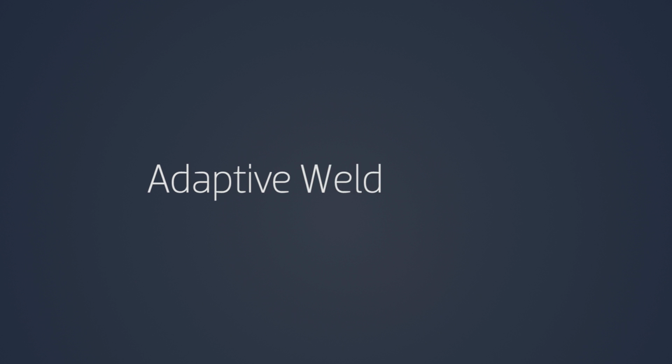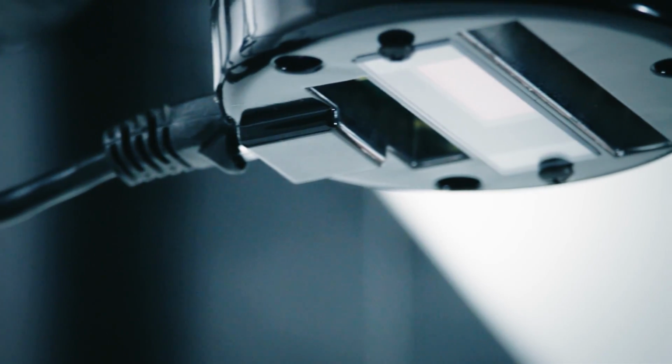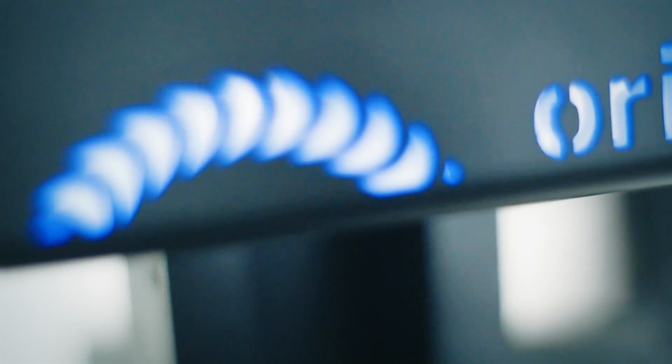Adaptive weld ignition. What does that mean? Well, that's our own gimmicky catchphrase that marketing came up with, but let me tell you why you need it. What adaptive weld ignition does is it guarantees and ensures that your electrode is lifted away from the workpiece to the perfect distance before firing the weld. What that does is allows you to make a perfect, repeatable weld time and time again.